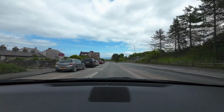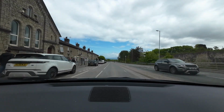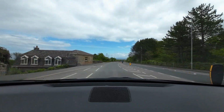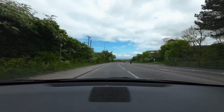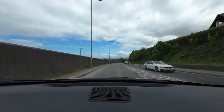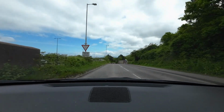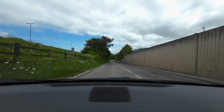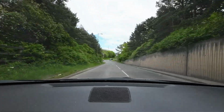So I'm going to take you to a nice easy walk in the forest. I'm going to take you to Tanner Ogoff Caves, and it's situated just outside the village of Llandulus. At the moment I'm approaching Llandulus from Old Colwyn, and I'm coming down the A547. I'm coming down to the junction in Llandulus where it joins the A55.